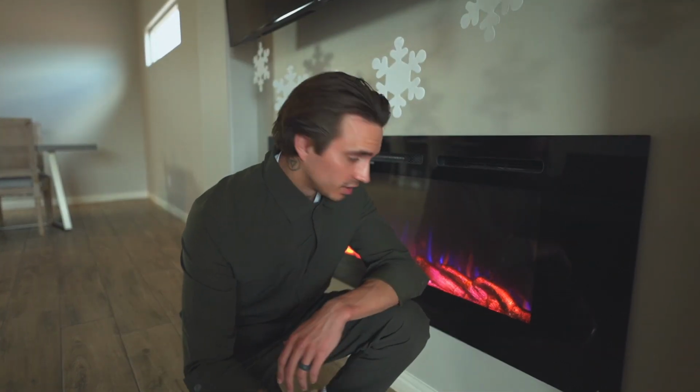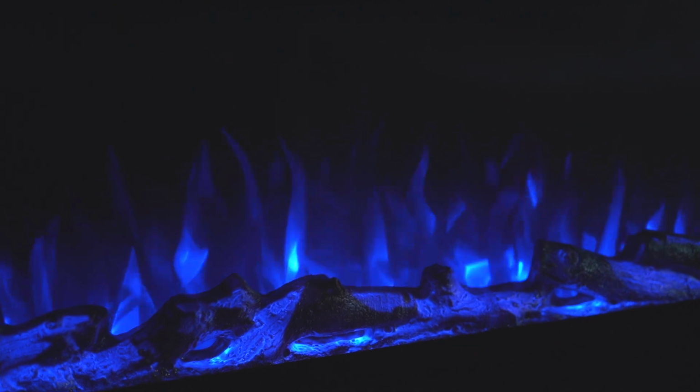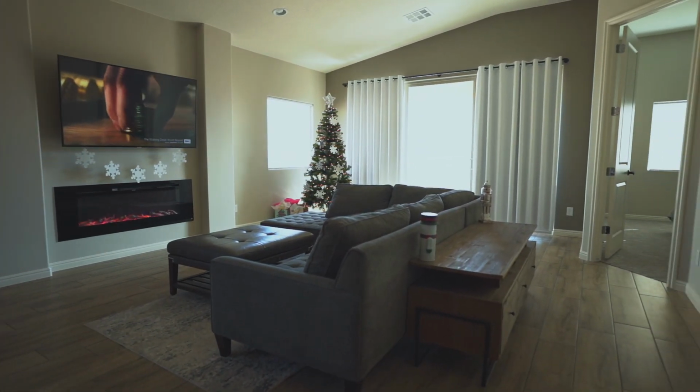And hey, this fireplace is pretty lit too, no pun intended. This is an electric fireplace. Never had one of these before, but I really feel like it ties in the whole living room and kind of gives it a nice homey vibe.